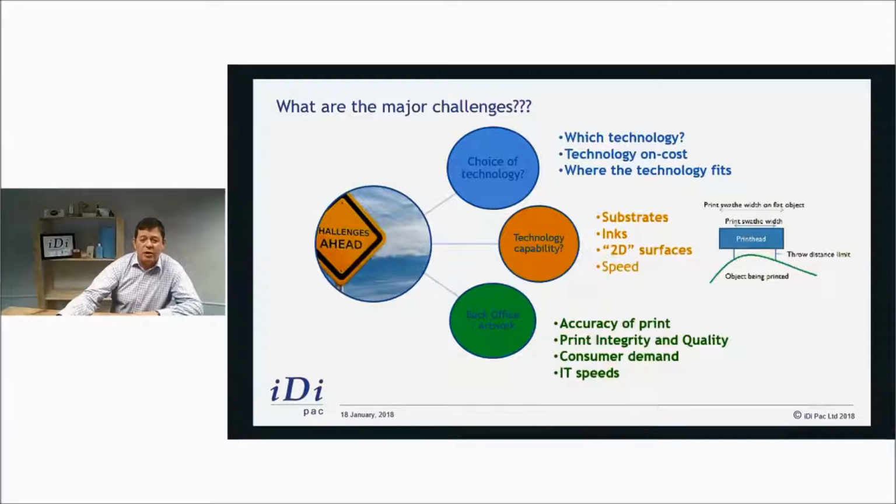So the choice of the technology, which technology, the technology on cost, where do you install the technology, where does the technology fit? Then looking at the technology capability, what are the substrates you need? The inks, food needs low migration inks, those sorts of things, pharmaceutical as well. We need to be able to create 2D surfaces that can be printed sensibly through either robot manipulation or through changes in the structural pack in the packaging system, which allows us to create benefit.